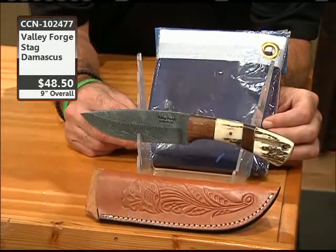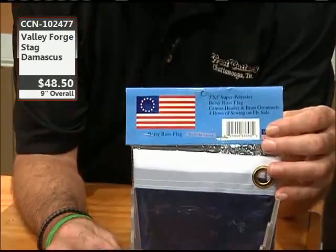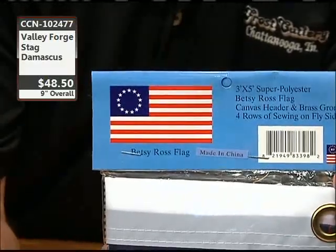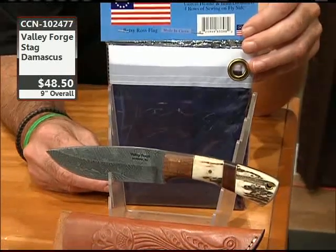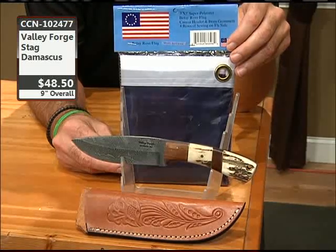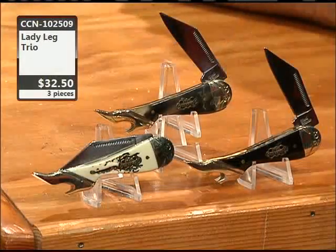$48.50, but the name lives on through us, and we are going to include it, no charge. We're not even taking them out of the package anymore, folks, because people are going to end up with these. You have the Betsy Ross flag. That will be included on this Valley Forge in deer stag. And look at the caliber of the stag, folks. And walnut with a leather sheath at only $48.50.